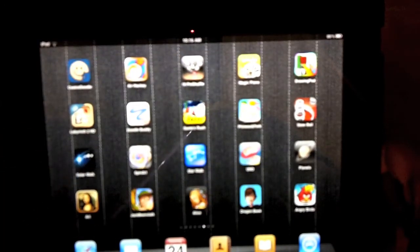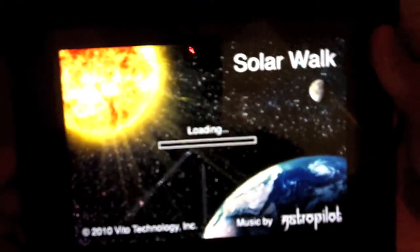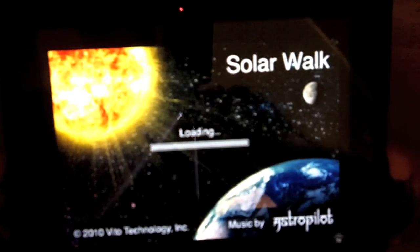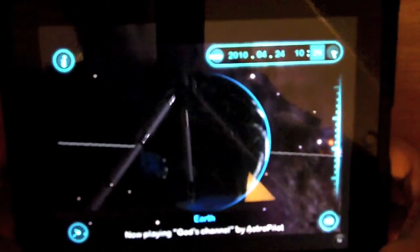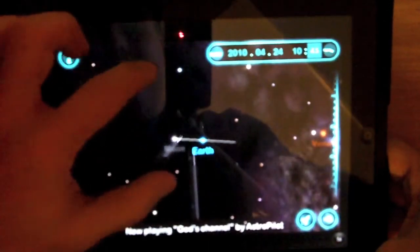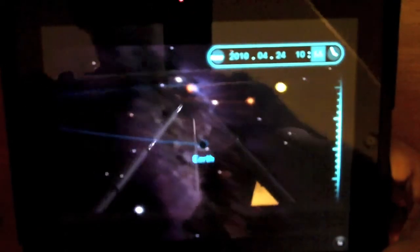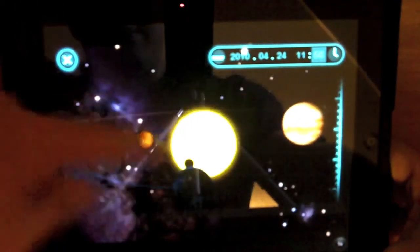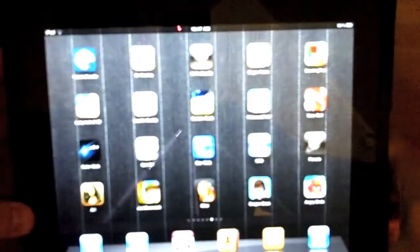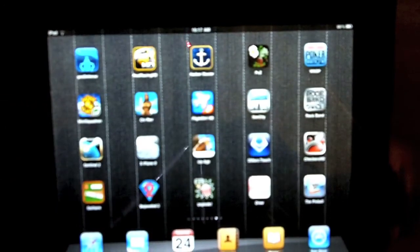One of his favorite programs is the Solar Walk and Star Walk program. It's funny that this one only orients one way. This program is absolutely cool. If your kids are into the solar system and the planets, he can teach you all about them. He knows everything about the solar system. It's pretty amazing. It's beautiful to look at. It even shows you the time of day and exactly where the planets are. There are some great educational learning applications out here, and my son has absolutely loved it, and he's taken to this thing like it's nothing.